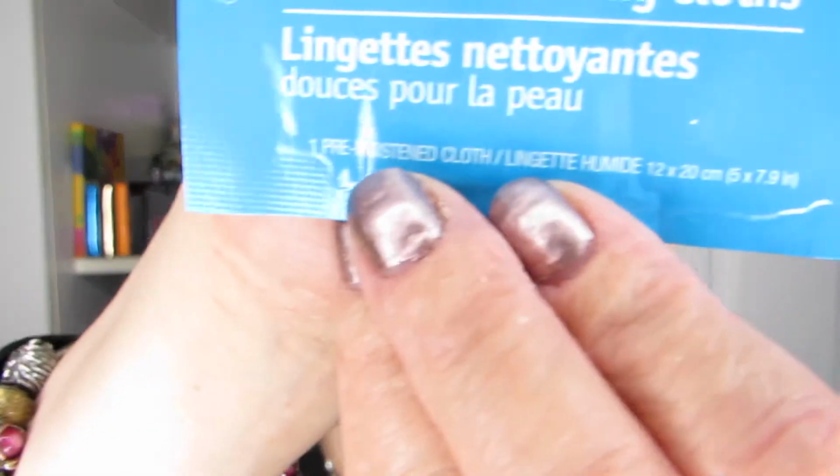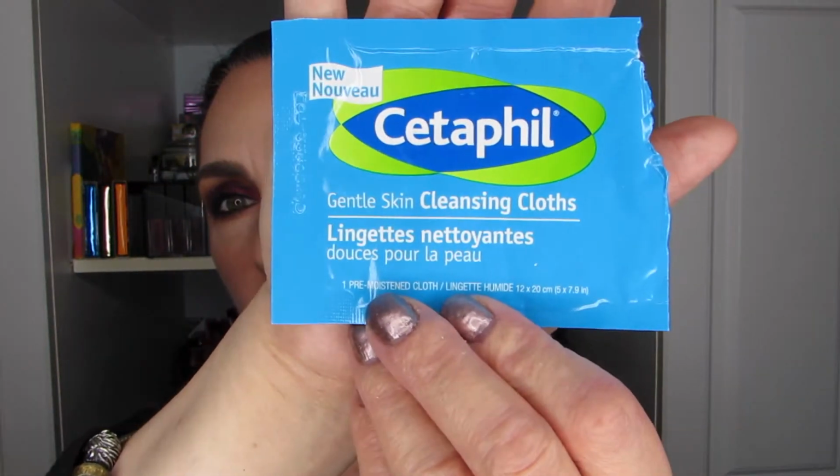The next one, which I'm happy to use a sample of, but I wouldn't buy, is the Cetaphil Gentle Skin Cleansing Cloth. It just was a single cloth. I don't buy specialty cleansing cloths. For example, I'm using some from Ole Henriksen right now. I've got two kinds. They came as part of a kit. I'll use them, but it's not a product that I will buy. So happy to have used it, but moving on.